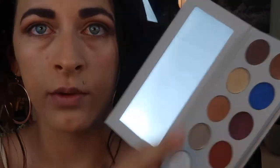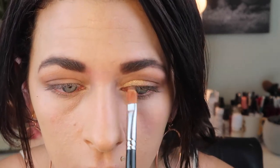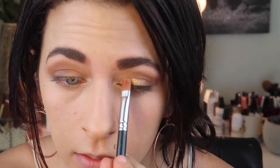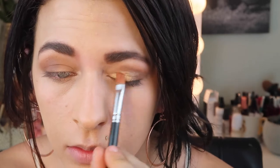So we're going in with MAC 242, dry. It's this pretty gold shade right here. I know everyone loves the blue, but there are too many blue looks right now, so we're not going to do that. And I feel crazy going to work with blue all over my lid, so that's more of a weekend look. Ooh. Okay, this is actually going on a lot more pigmented than I thought it would without getting it wet. It's applying really well, so that is a plus.